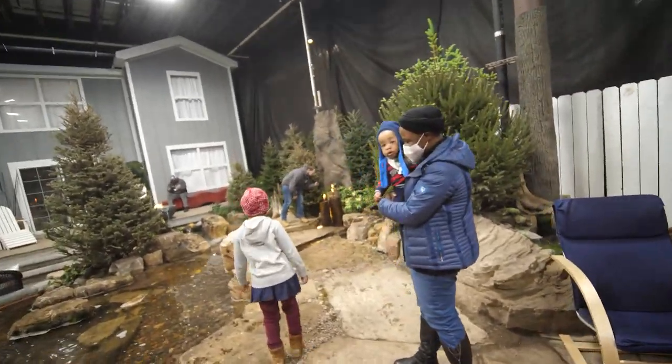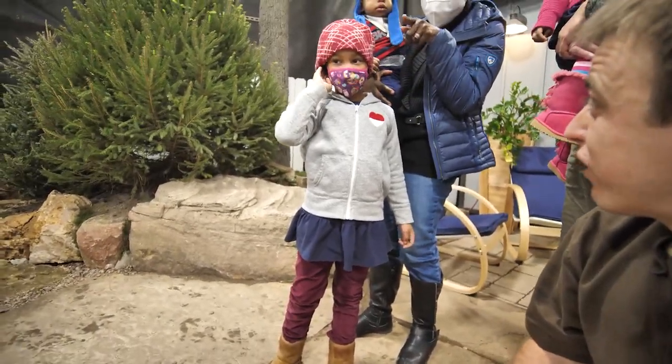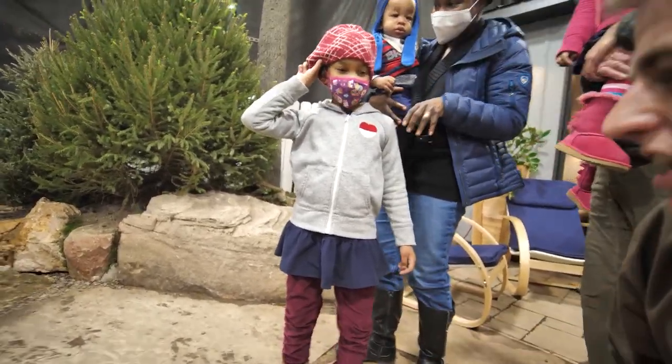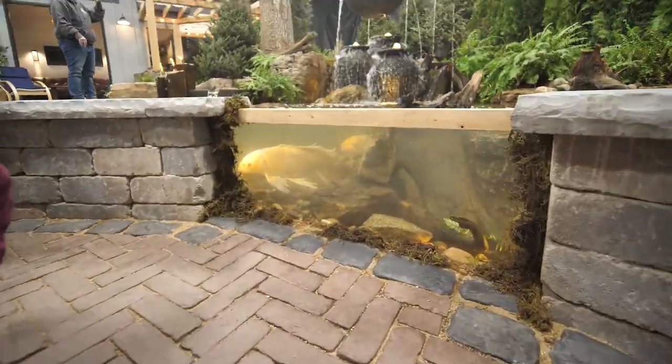You like it? You know what my favorite part is? That big window down there where you can see all the massive fish swimming. Are you gonna check it out? Here, let's go check it out. Here, I'll show you. Right there. Look at that. Isn't that awesome?